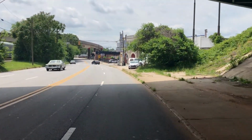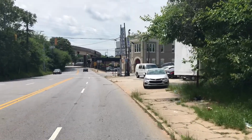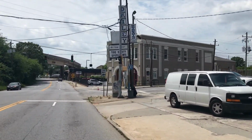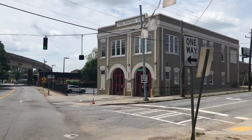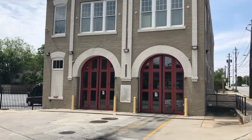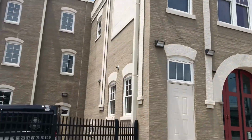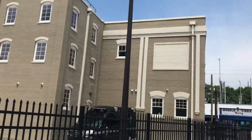I got pictures of this old fire station before it got renovated. This one on the right hand side, really beautiful. They renovated it, but they didn't put kind of like old windows or anything. They did a bad job about that, but at least they preserved it. It's a good, beautiful monument.